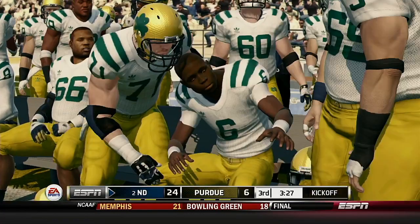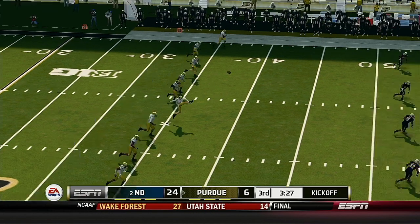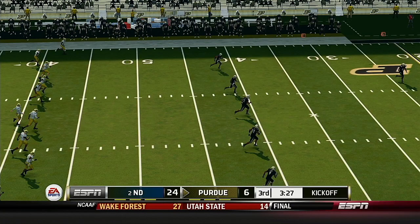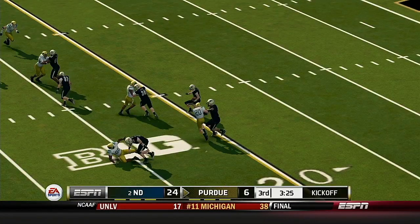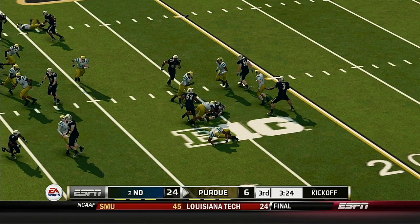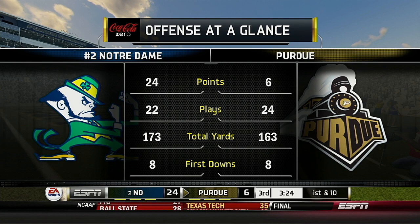Brad, I thought that was a textbook drive. I thought they did a great job of showing balance, mixing the play calling with the run and the pass. Just an overall well-executed touchdown drive. Parker from the 3. Gets to about the 27-yard line. You know, this offense is doing a pretty good job moving the football. The problem is they're not coming up with touchdowns.